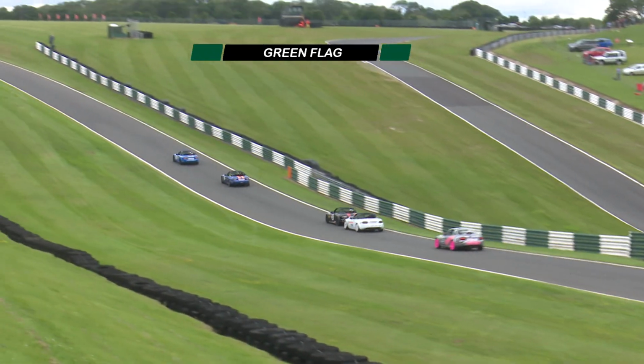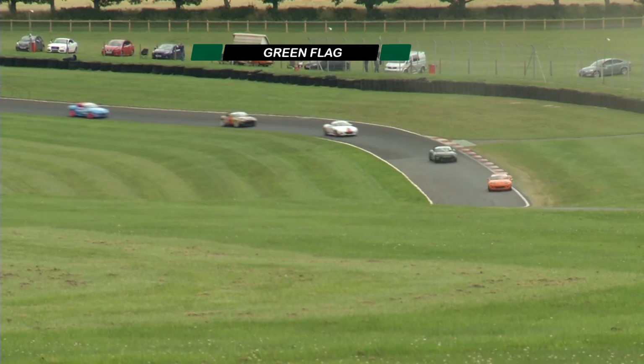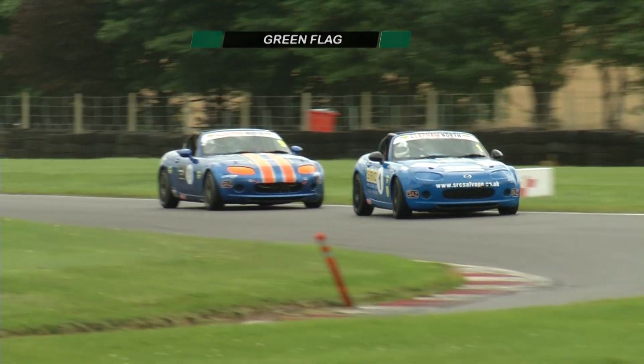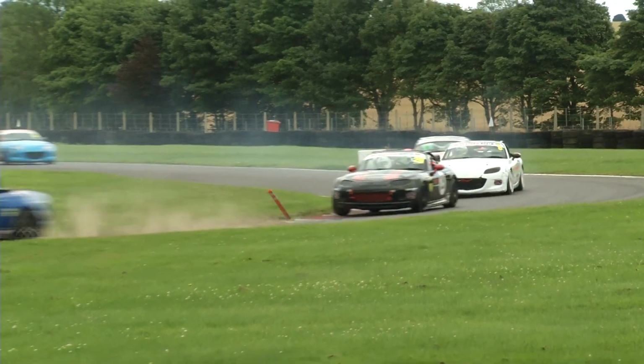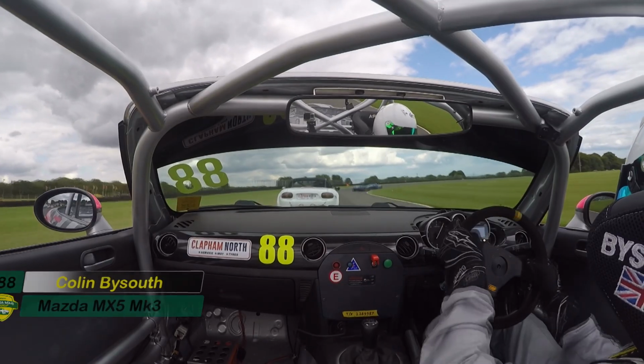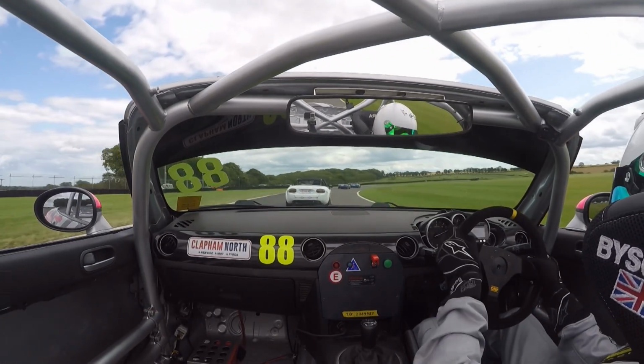Patrick Fletcher also having to drive defensively. He wasn't really on his toes at that restart, Fletcher, and so Sam Smith and Colin Bysouth, who's really found some speed at the start of 2020, are right on his tail as they head up the Park Straight into Park Corner. And another gap back to the James Cousins train in sixth position. James looks to be trying to fend off about half the field, it would seem, for that position just outside the top five.